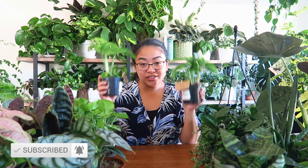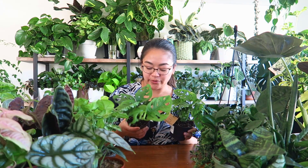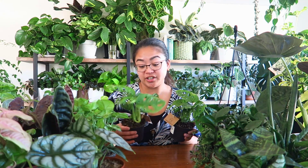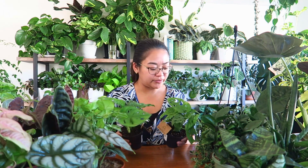So yeah, got these 2 monkey masks. It's a funny name for them. I wonder if there's a scientific name for it, or if it's just another tissue culture of the Monstera Swiss cheese plant. So anyway, that's really cute. Love that one so much. I can't wait for this one to get really big. She's gonna be so cute.